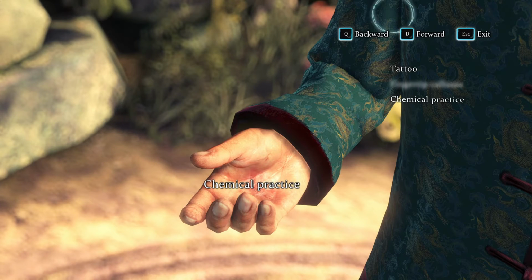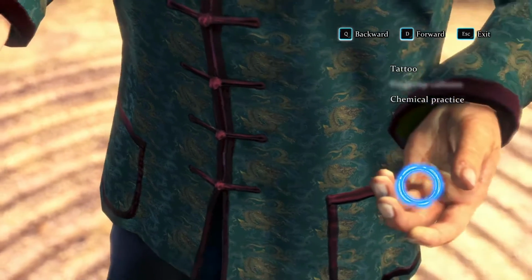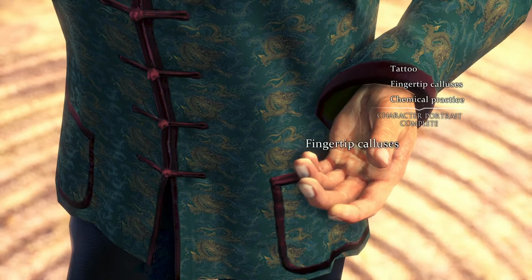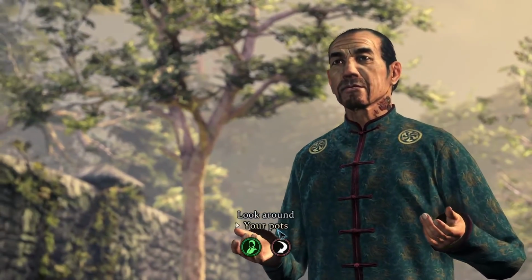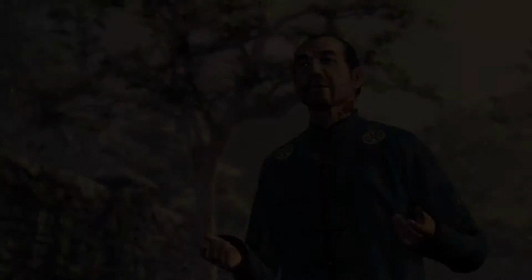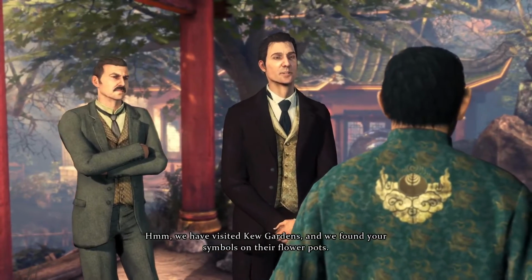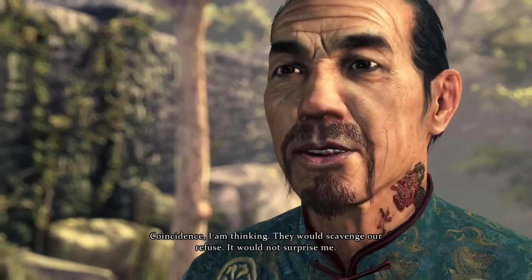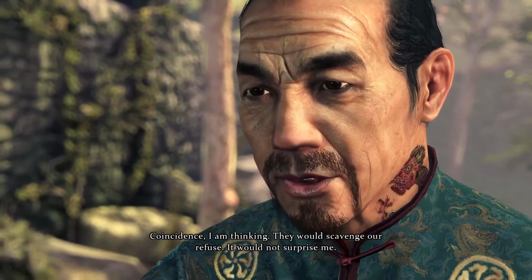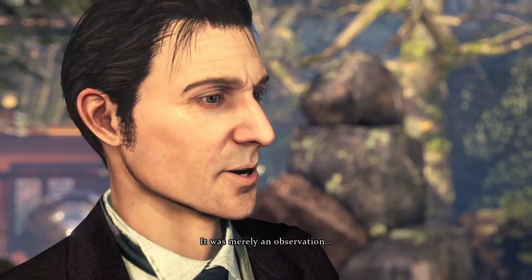Acid burn, chemical practice. Yeah, we need to find somebody else that has the knowledge or the competence to do the poison stuff. Fingertip calluses. Okay. We visited Kew Gardens, and we found your symbols on their flower pots. Coincidence, I am thinking. They would scavenge our refuse. It would not surprise me. It was merely an observation.